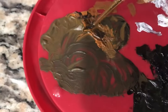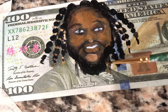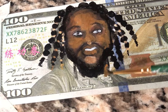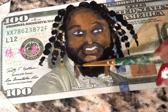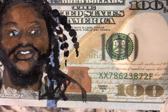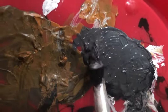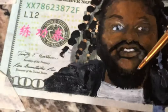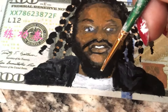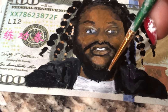Yes, and my color palette has basically remained very basic. Browns, black, a little white. I'm going ahead and applying the neck area here because this is going to be totally transformed. And now here's a glimpse of the clothes, put in the hoodie, the undershirt, and I'm using gray to put in the undershirt. And I'm just going to go ahead and add some more details to the bearded area here.